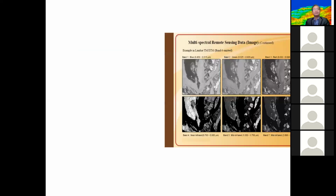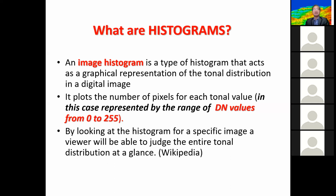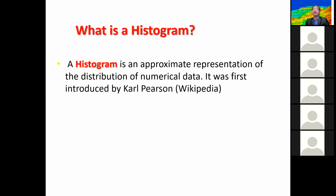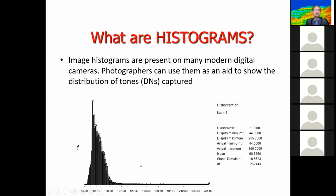Quickly, we have learned about this earlier. We can represent the data as a distribution, in which case it is governed by statistical rules. And we have terms like histogram. You've encountered this in statistics. A histogram is an approximate representation of the distribution of numerical data. Here we have the histogram of those digital numbers per channel. Depending on how many there are in an image, they can be represented as a histogram, and they have specific distributions depending on the spectral response.